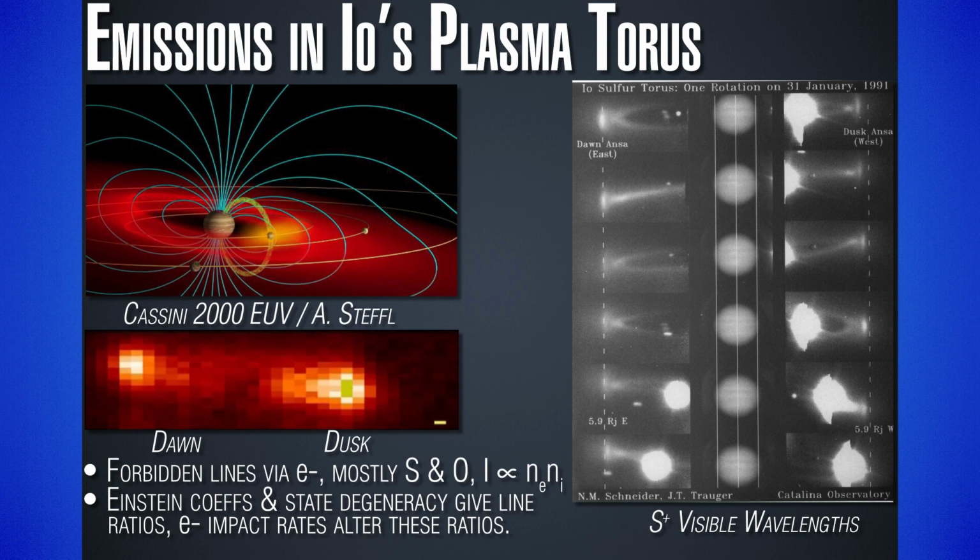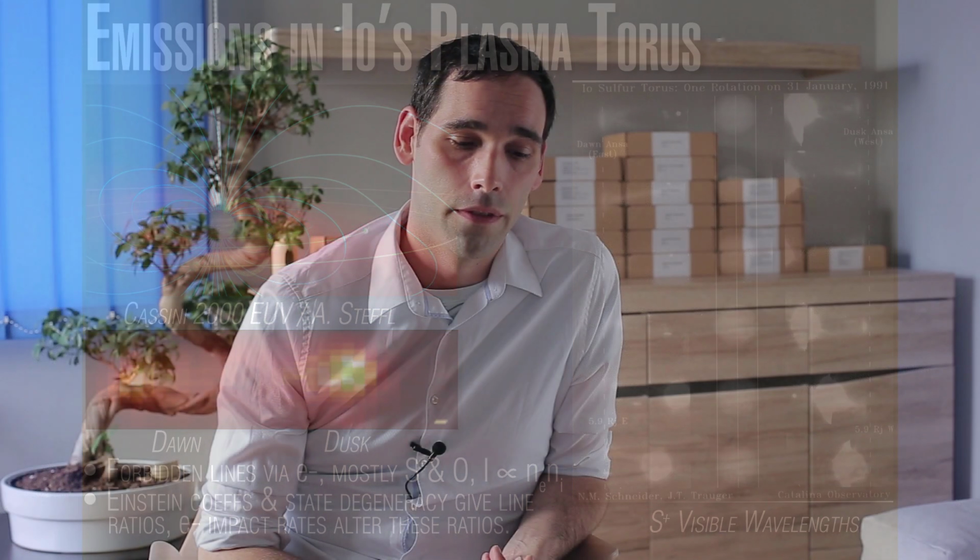This scrolling tick mark that's moving above and below that image is Io's location in the plasma torus. And we can see when Io moves through one of the edges where we see the most emission because of the largest column going through the object, it gets a little bit brighter, and the plasma torus is always brighter on the dusk side. And those are things that we want to understand, why do they happen? Why does Io's location change the brightness of the plasma torus? Why is the plasma torus brighter on one side?